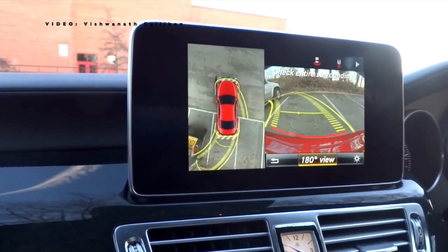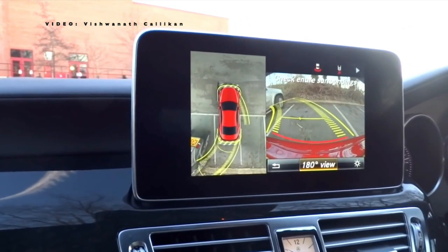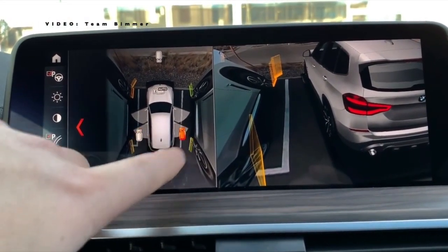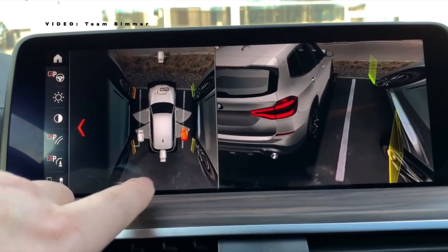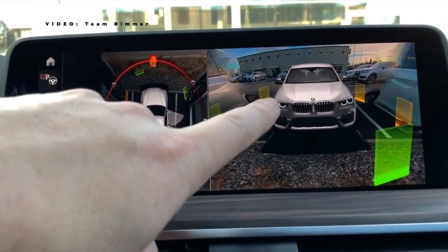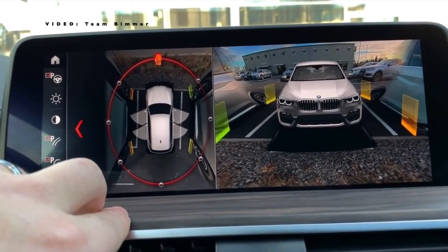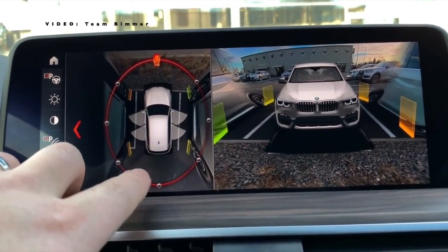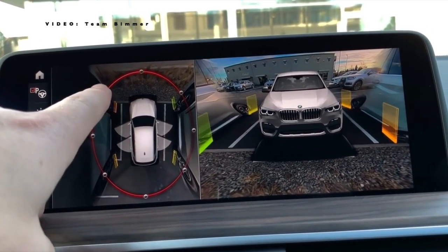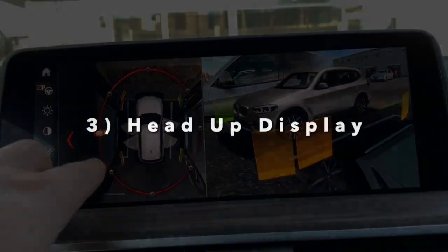Some luxury car manufacturers have this option for parking purposes, while some manufacturers have cameras to see the front, the side, and the rear of the car while driving at slow speeds. By having this feature, drivers can see the surrounding area of the car, making it easier for the drivers to maneuver in tight spaces and make the right moves.